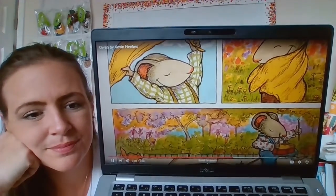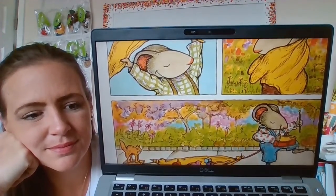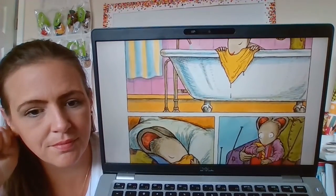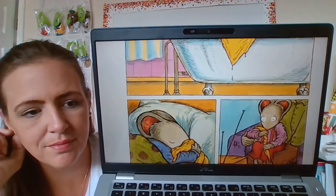Mine. He carried it and wore it and dragged it. He sucked it. He hugged it. He twisted it.